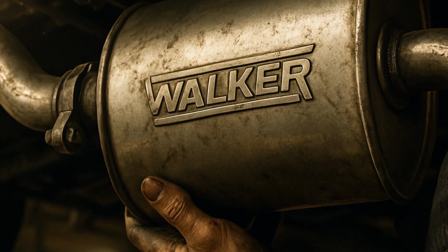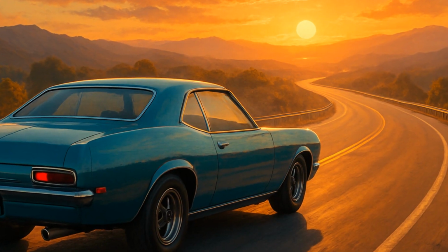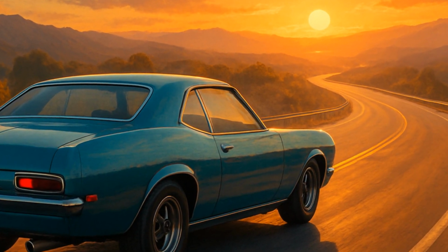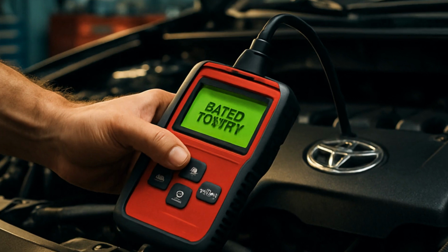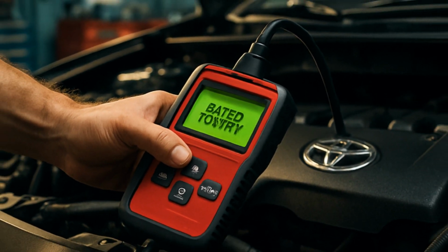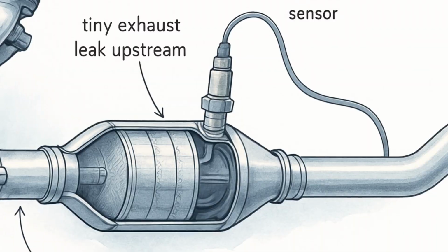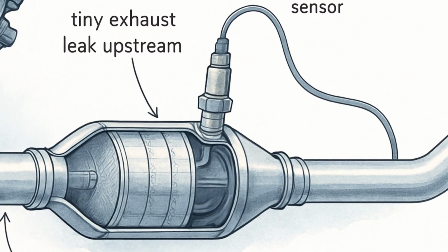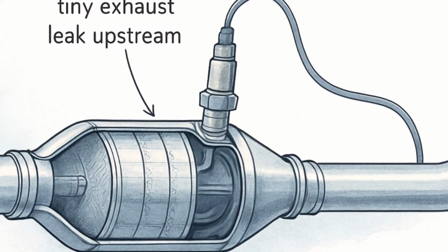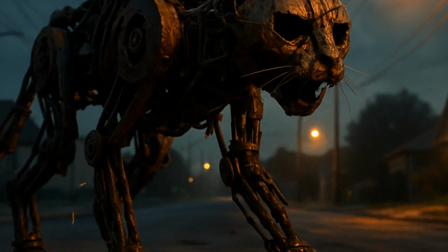Durability matters. While dealer OEM might get you 100,000 plus miles, Walker seems to clock in reliably at 30,000 to 60,000, which, for under $300, isn't a bad trade-off if your car isn't destined for classic status anyway. A super common headache is that check engine light still popping up even after replacing a bad cat. Sometimes it's a lazy O2 sensor or a leaky exhaust upstream, not the converter's fault. Don't blame Walker for your Toyota's midlife crisis.